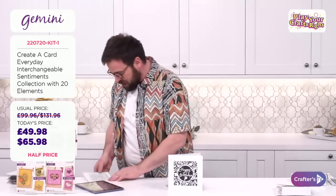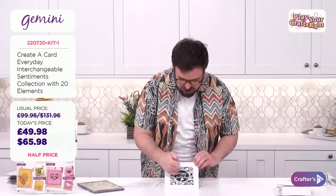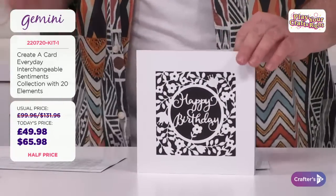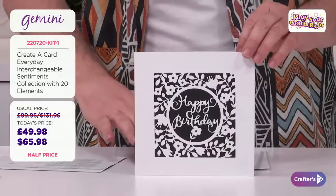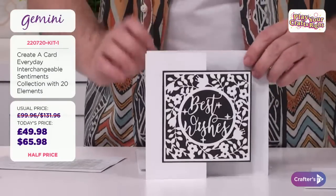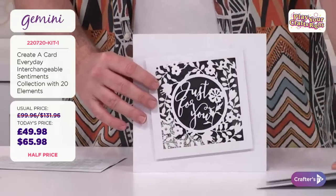Right, the interchangeables, let's go back to them. So there's four different styles in here. So this is one die, right, guys? And then what you do is interchange that middle element. What's so clever about these is that they have the interchangeable sentiment, but you would never know it was an interchangeable that you're looking at. So this one here has got the happy birthday in it, the best wishes, and the just for you. That's the floral one that you're looking at just there.